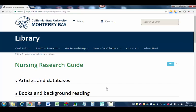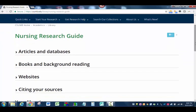There are 4 sections on the guide. The first section, Articles and Databases, focuses on nursing, medicine, and health-related databases that you have access to.